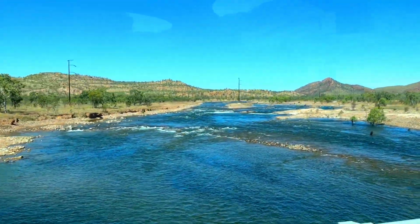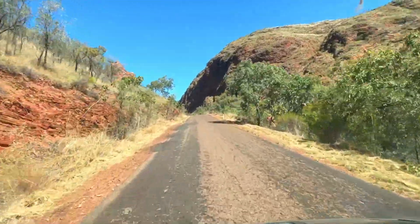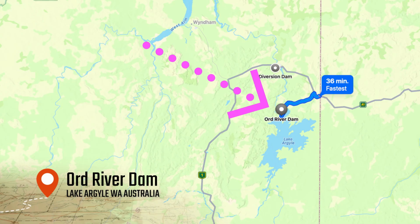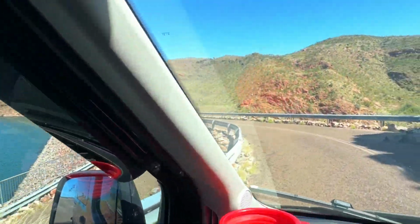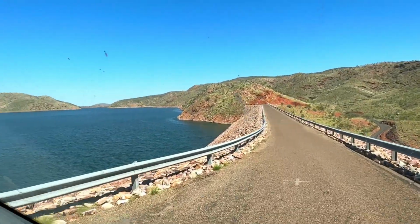Hi guys, if you remember from the last episode, we are now in Western Australia and the first thing we want to visit is Lake Argyle. First, we're going to check out the Ord River Dam. It's really cool because you get to drive on top of the dam and see both sides at the same time as you drive.